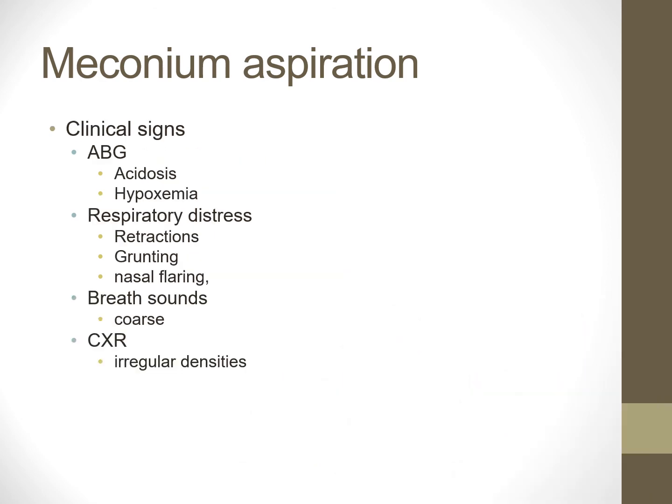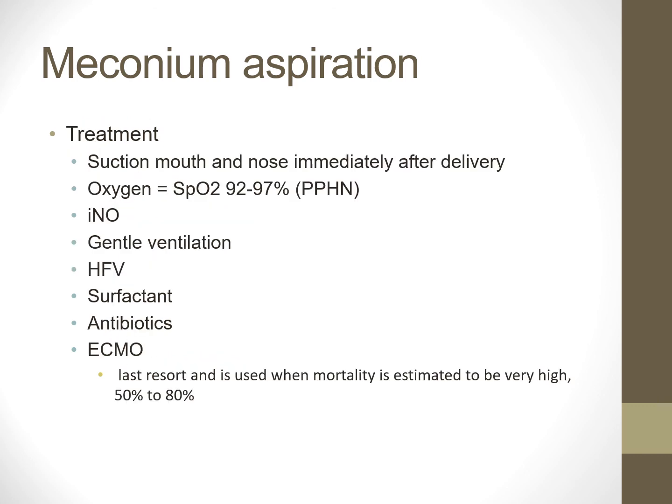Meconium aspiration signs: they'll have an acidosis, hypoxemia, of course, retractions, grunting, flaring because they can't breathe past the poop. It's in their lungs. They'll sound congested on breath sounds. The x-rays will show just irregular densities. It's not going to be uniformity like ground glass. Treatment: suction of the mouth and nose at delivery. That's just done as part of normal NRP. That's not the whole intubate-before thing, that's just normal NRP steps.